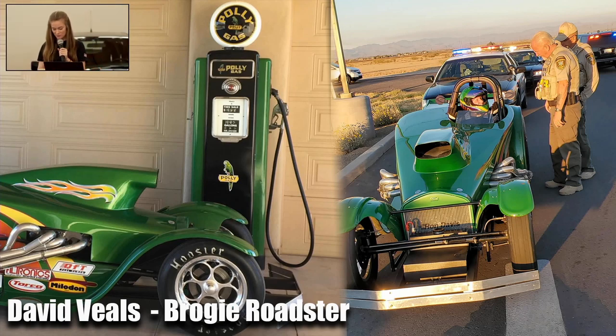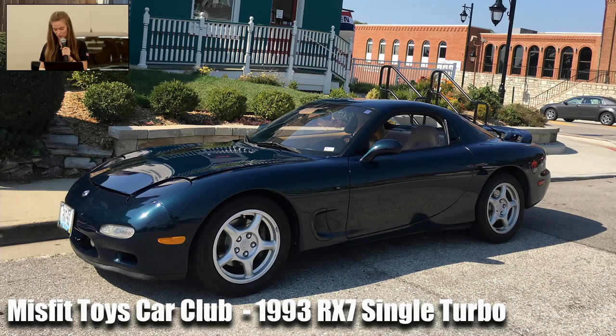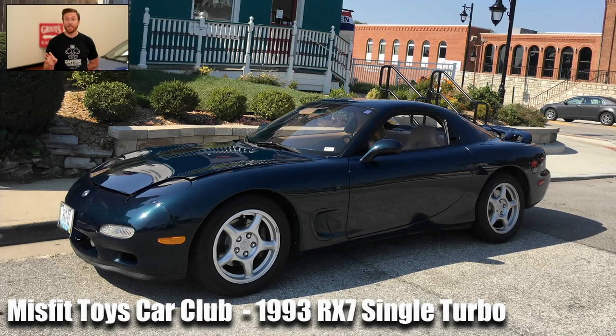Our last collection was submitted by Misfit Toys Car Club. It is a 1997 Mitsubishi Eclipse GSX, a 1993 Mazda RX-7 FD single turbo conversion, and a 1991 Nissan 300ZX twin turbo. I think that twin turbo is probably one of the sexiest cars ever made. One of our friends, Todd, on Everyday Driver, just had one of these cars, and all he talks about is getting another one, and how revolutionary this car was at the time for Nissan, and how Nissan needs to reclaim that with a new Z car like it. The Misfit Toys Car Club submitted a ton of photos of all three of these cars. All three of them are in great shape. They're really cool. A good variety.